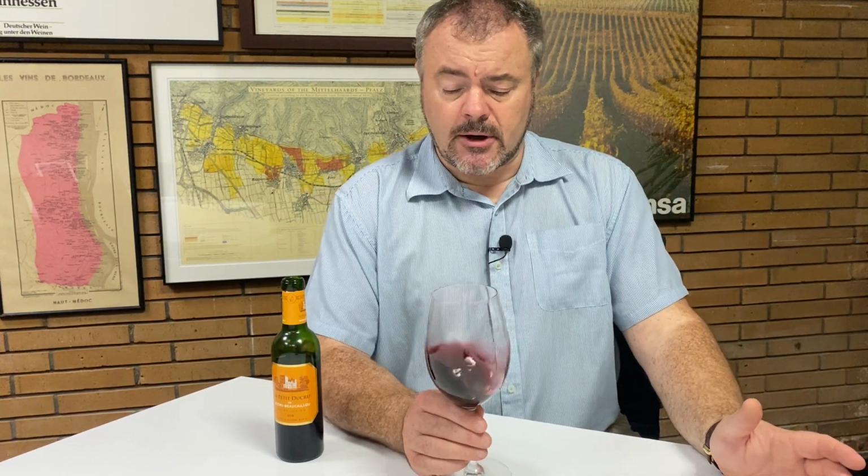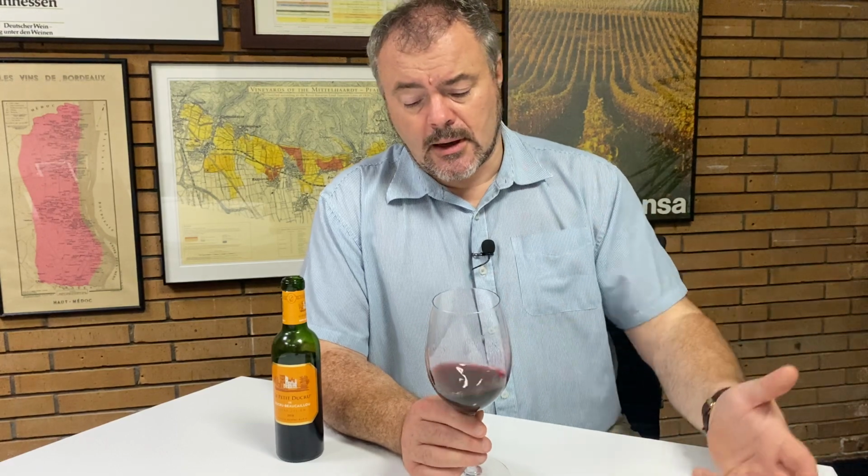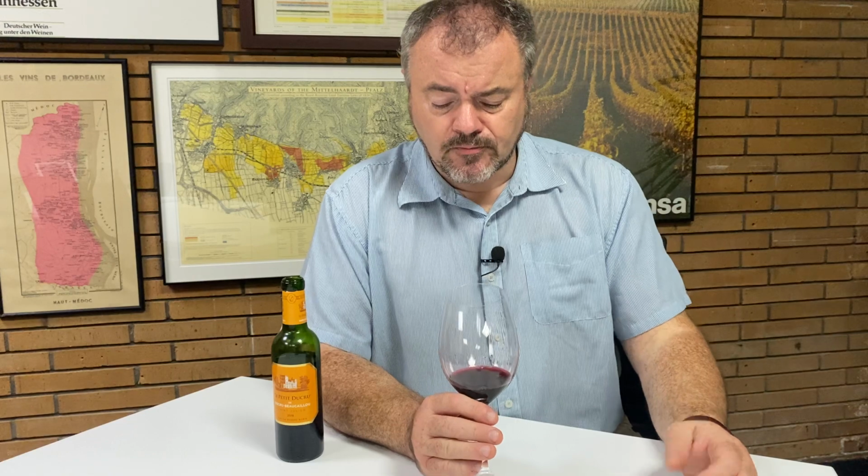I'm not getting the lifted, fresh, blackcurranty note, although there's some nice freshness here. It's not quite that piquantly fresh. As I say, the alcohol's in balance. There's quite a nice length to the wine. Certainly I'm getting both the velvety texture and some lovely deep, almost purple fruit coming from those dark plum aromas that are in there.